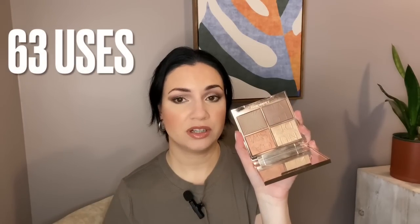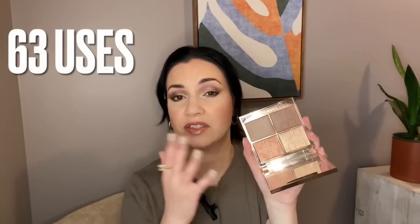Currently, the only other face palette in this project pan is this one, the Charlotte Tilbury Nude Gasm palette, and I have used this one 63 times. I actually haven't used this one in a little while. I really, really love it though. I think it is beautiful, and this formula is really nice. I love the blush, the highlighter, both bronzers. It's a really, really good palette.